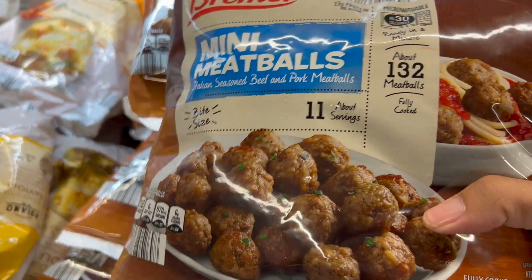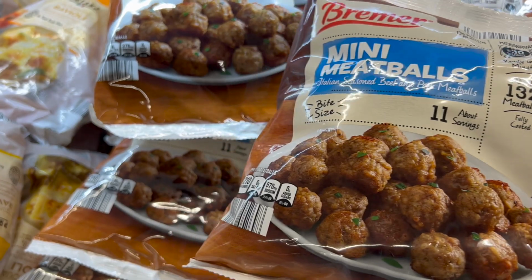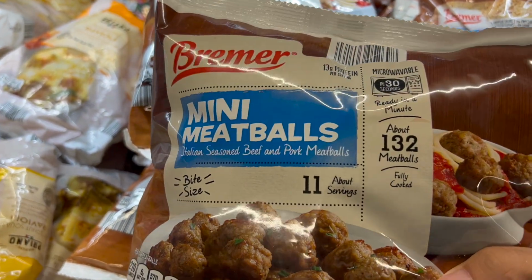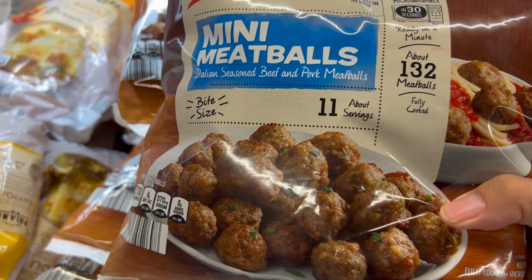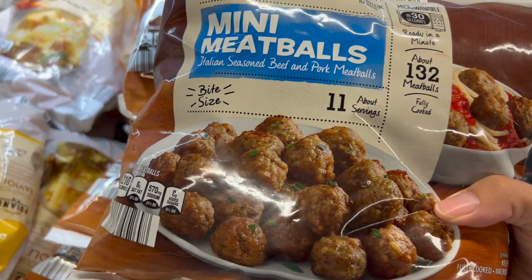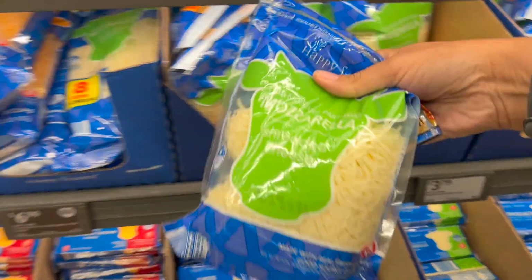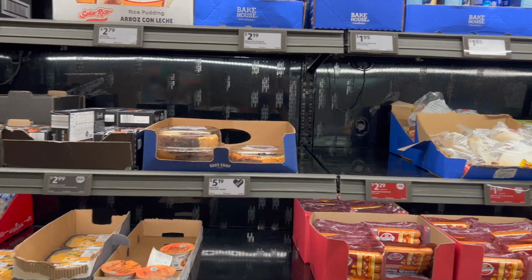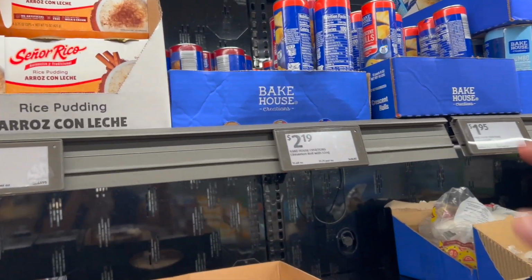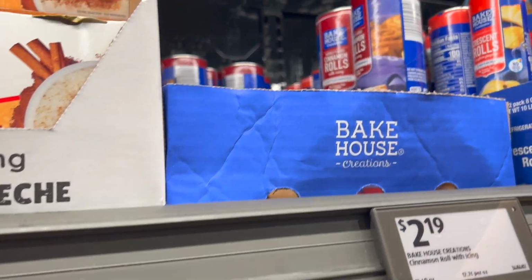This is how my freezer gets stocked and how I end up working through things, but there's not a ton of them, and I like to have meatballs on hand for myself even when my meat eaters don't eat it. $3.79 for mozzarella for the lasagna. Okay, here's what my husband wants. Oops, I'm gonna move these over. They're not supposed to be there.